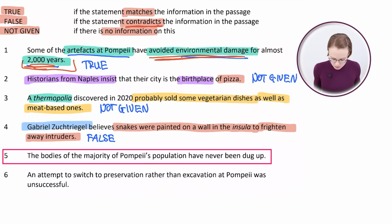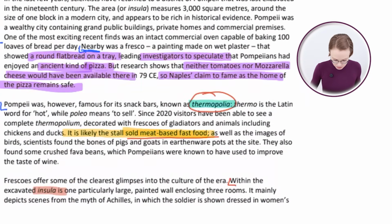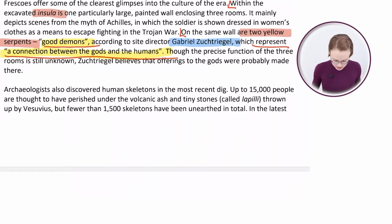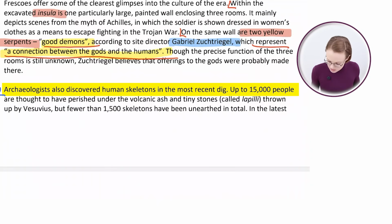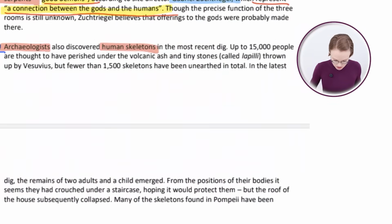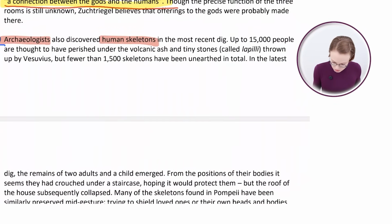The bodies of the majority of Pompeii's population have never been dug up. So we're looking for the bodies of the majority of Pompeii's population, and we want to know whether they have never been dug up. Let's have a look at the passage. There was nothing about that in the first paragraph. Also here, there was nothing about digging up bodies. So let's scan the passage from here. This sentence says, archaeologists also discovered human skeletons in the most recent dig. This is interesting. Here they are talking about archaeologists who discovered human skeletons. And this seems to relate to our statement because we are looking for bodies that have never been dug up. This seems to fit. So let's continue reading here.